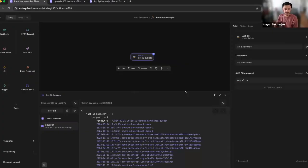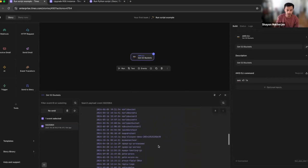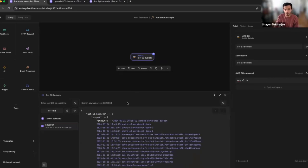So to give you a quick look into how this works within Tines, here's a very small and quick example of listing S3 buckets. If you're familiar with AWS CLI, you would know that all you have to do is call aws s3 ls to list all the buckets. That's exactly what I'm doing here. I'm using an AWS CLI template from our template library, and I have connected a Tines AWS credential against our engineering test account. And just like that, I can list all the S3 buckets from that account and get it into a JSON output inside this Tines action.